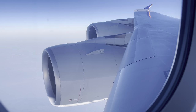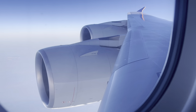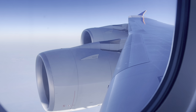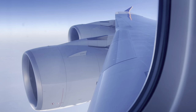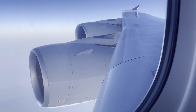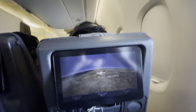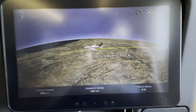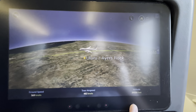And my oh my, what a magnificent view to wake up to out there. I saw it on the ground at Changi, but it's completely different seeing it during the day. I've noticed the cabin crew have come around and served the vegetarian or special meals. We're still, I think, just over 2 hours out of Sydney. As you can see here, our cruising altitude is 39,000 feet.